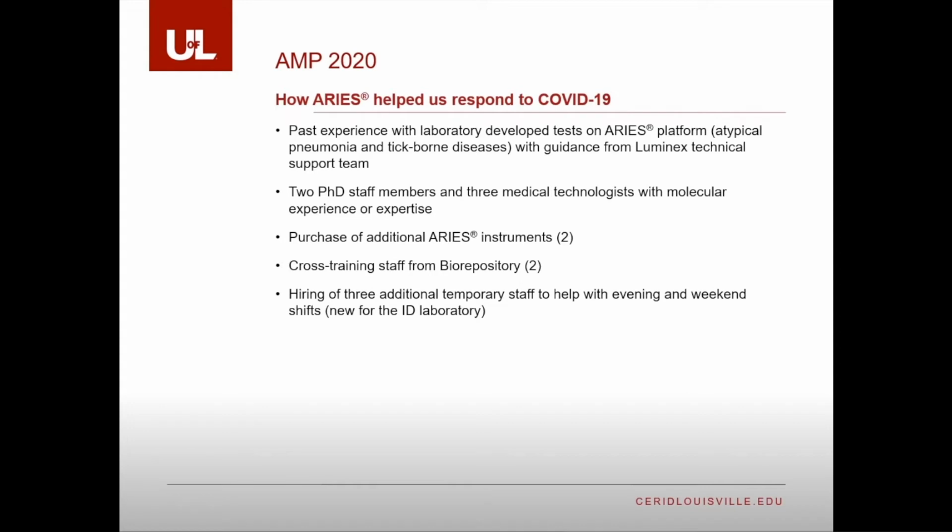Prior to this pandemic, we were pretty much a 7 to 5 Monday through Friday laboratory. But with the volume of testing that we were trying to provide to our community and to our partners, we had to extend our day from 7 to 9 Monday through Sunday, 7 days a week, to provide the timely testing that we wanted to provide to hospital systems in particular.